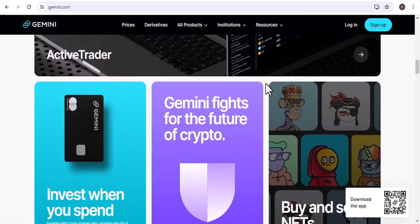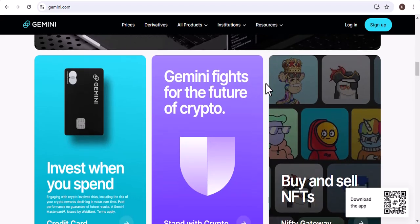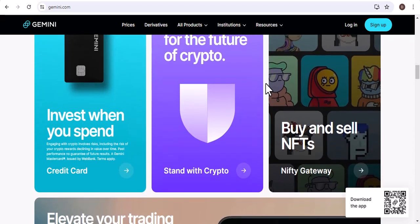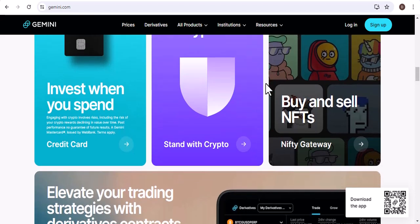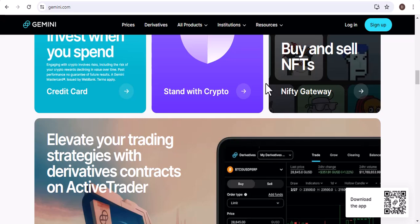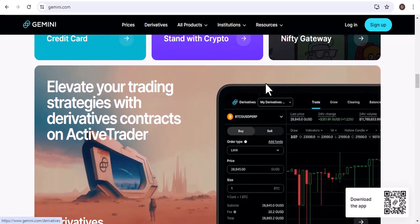Step 4. Buying Bitcoin. Once your account is funded, you're ready to buy Bitcoin. On the Gemini homepage, you'll see a section where you can buy and sell crypto. Click on Buy and select Bitcoin. You'll be asked to enter the amount of Bitcoin you want to purchase. Gemini will display the equivalent amount in your chosen currency. Confirm the purchase and your Bitcoin will be added to your wallet.